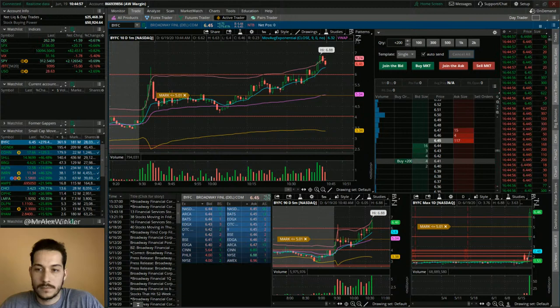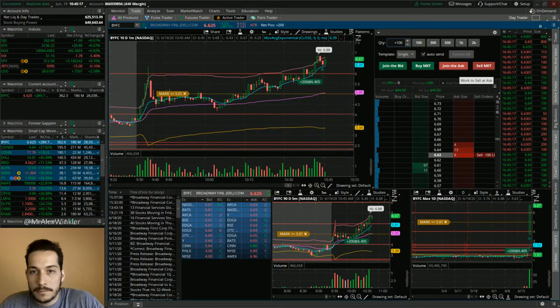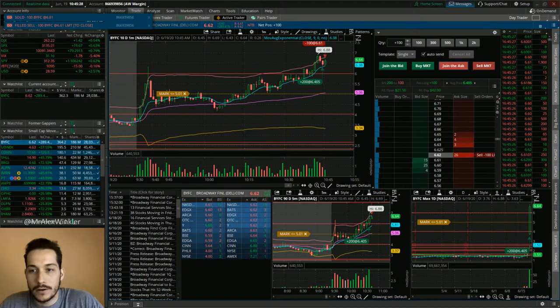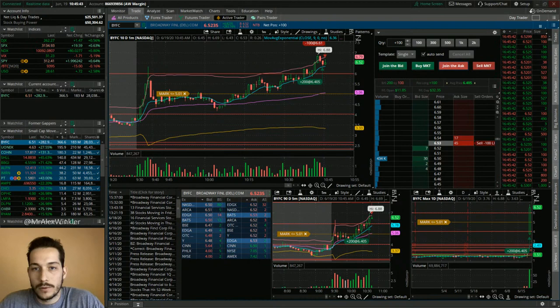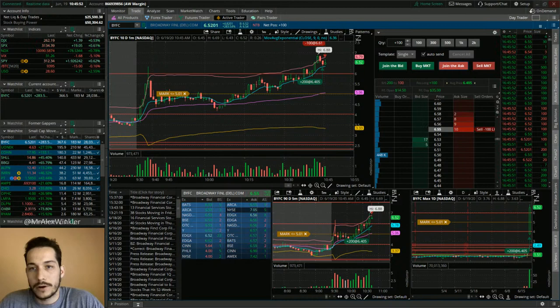Just had a quick entry here at 6:45. Sell half position here. Let's see if we can have a little bit more of a fall through here. 62. Bigger volume we should be seeing coming up now. 53, pulling back a little bit more again, back in the 50s. Let's see if we can get a breakout here. I would like a breakout above 70.